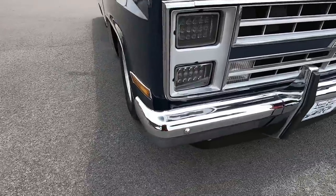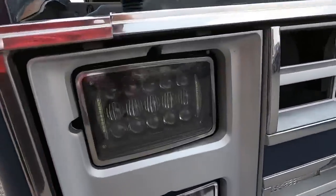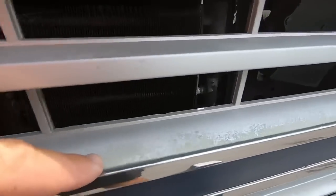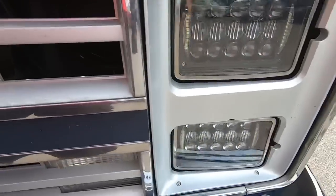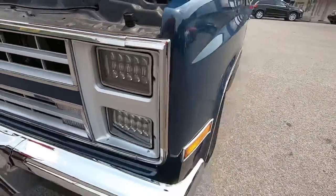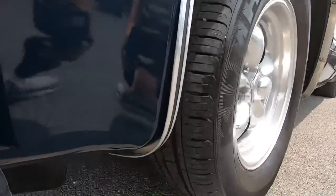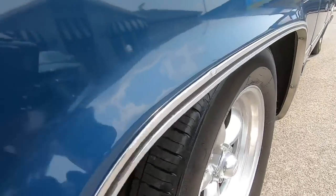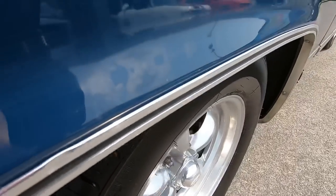Front bumper on this one's definitely been replaced, along with the grill, and the lights have been upgraded. I'm sure they're pretty bright. Got a little bit of pitting popping up on the grill. It's where the paint's messed up there. Coming down the lower portions on this, trim's sticking out a little bit. There's a little ding right there in the trim.